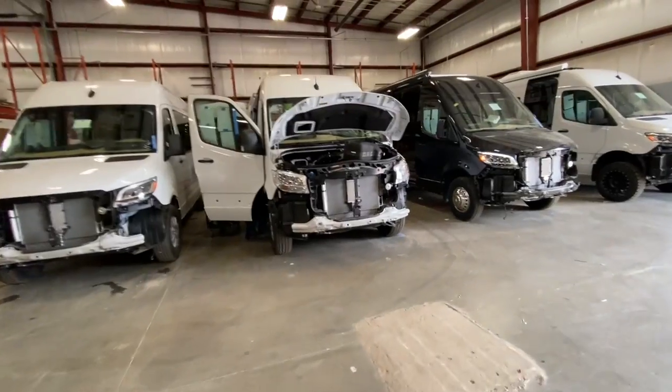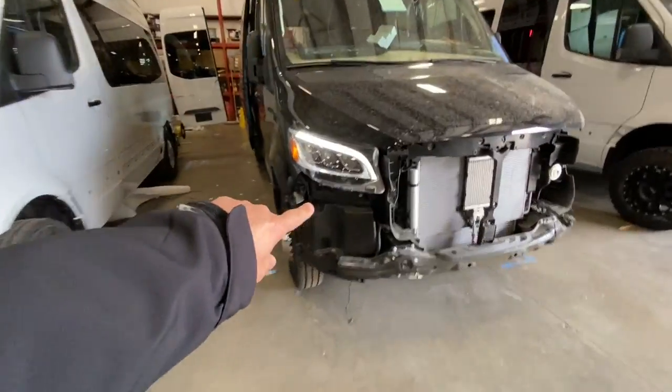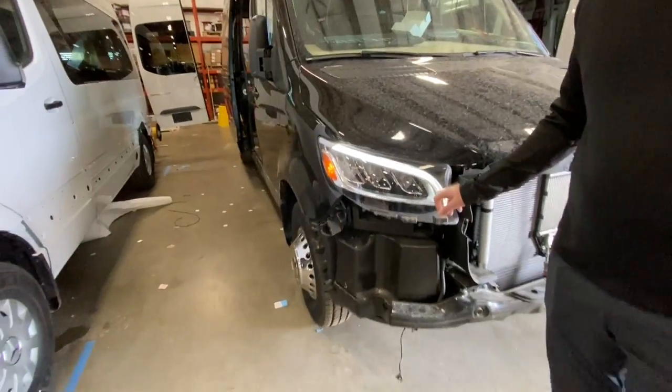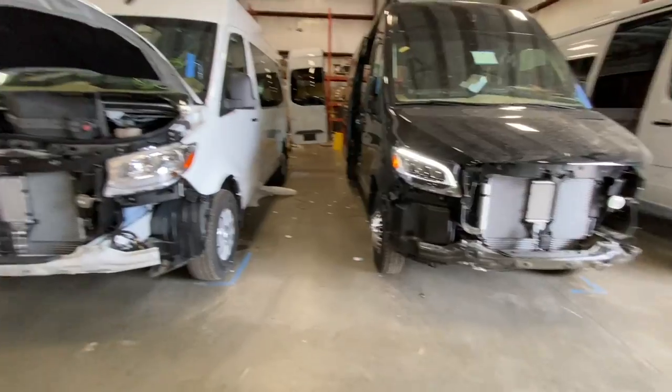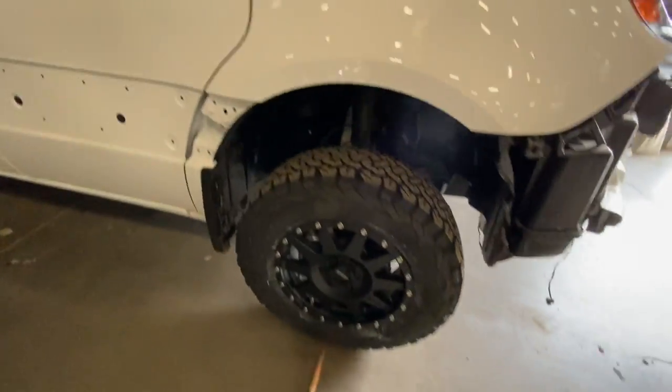Some final preparation work. I like this eyebrow. Mine doesn't have that. That's the new front LED headlamps on the Mercedes. I can upgrade to those, yeah? Yeah, absolutely can. I like that. That's cool. Some initial wiring going on here.